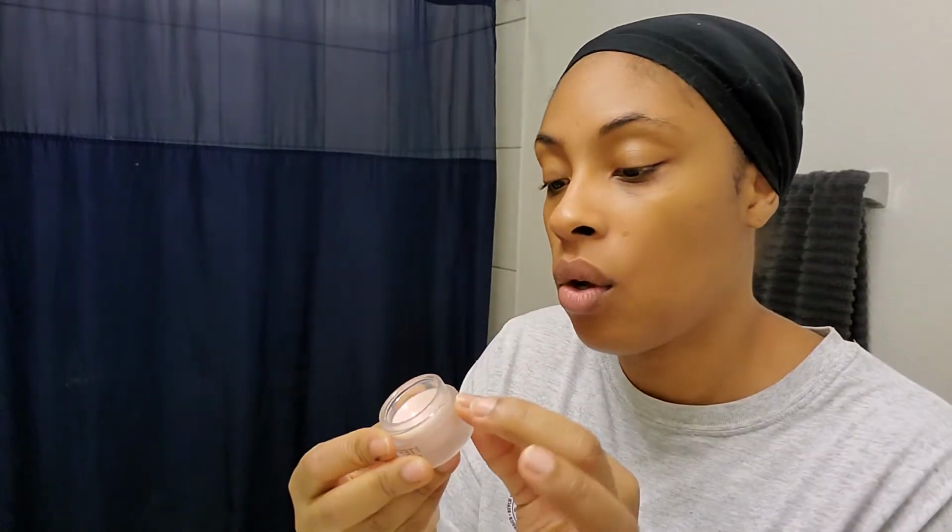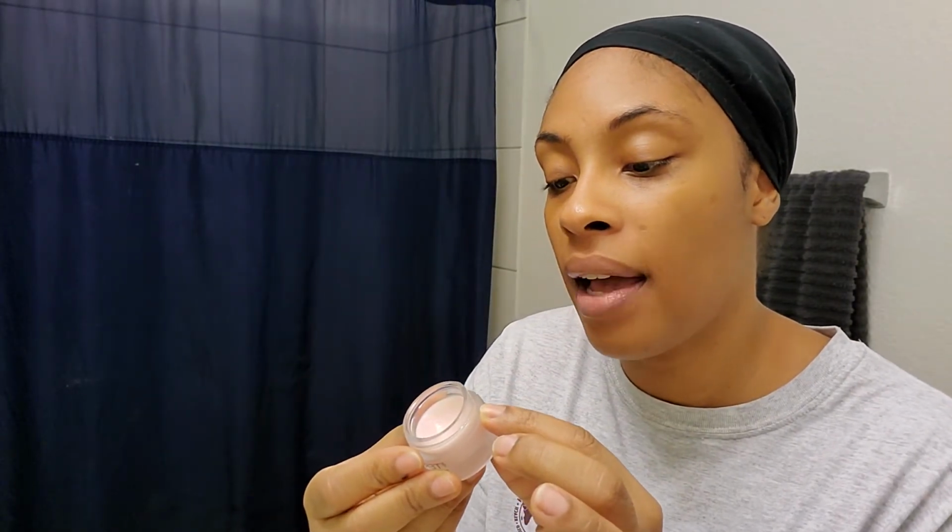So using this product at the end of my skincare routine is just a nice way of treating yourself. This thing is not cheap. It's $60 per little pot, and this is only what? 0.35 ounces, 10 grams, so it's not much. So I only use it once in the morning after I brush my teeth, after getting up, and at night when I complete my skincare routine.